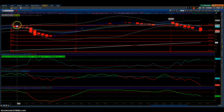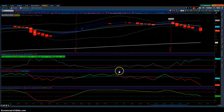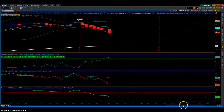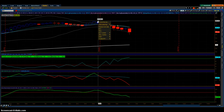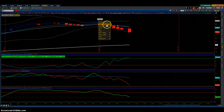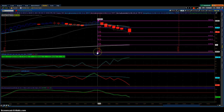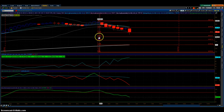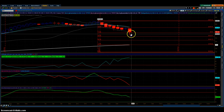Why? Let me remove this drawing. Remove all drawings. Now let's scroll over here. Let's see this high, 209. Go to the high, right click, go to add a drawing, go to Fibonacci retracements and drag it down to here. Where is that 50% line? Right about here. See how the last one, it just touched it and came back up?